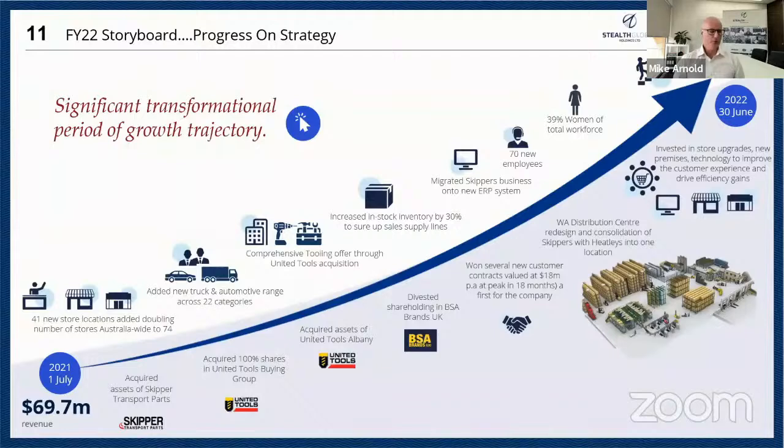A transformational period in FY22, being extremely busy. Growth trajectory from a financial point of view, but also in terms of strategic events. So looking at below the arrow, we've had 3 acquisitions we've undertaken and a divestment. So we acquired Skipper Transport Parts, which added annually $18 million worth of revenue, which we'll get the full benefit of this year. We acquired the buying group of United Tools, which, if you think Metcash, we acquired the Metcash equivalent, and we've also acquired one of the stores. So we bought the local independent stores in Albany, WA.